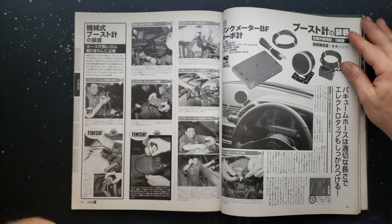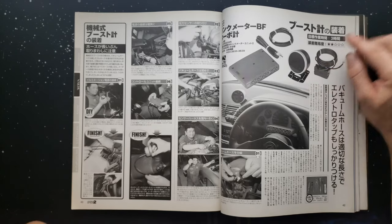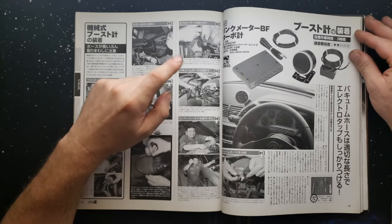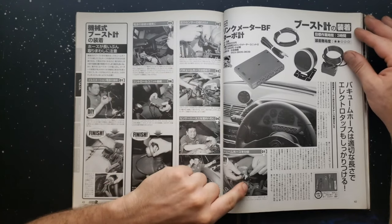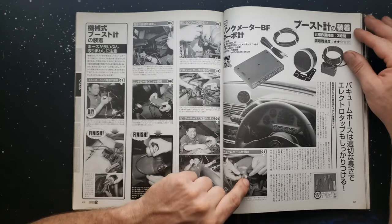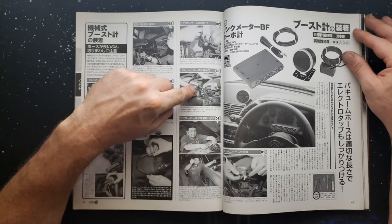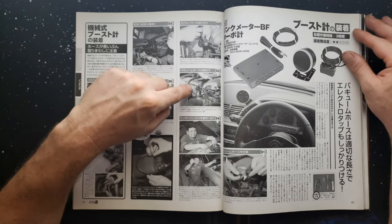There you go. My bad. I forgot about this system. These gauges run off electricity, not off actual boost itself. So let's start again. This is the fuel pressure regulator. He's cut the hose, put a T-piece in there. Now this one will run to the sensor, which he's bolted to the shock or strut tower.